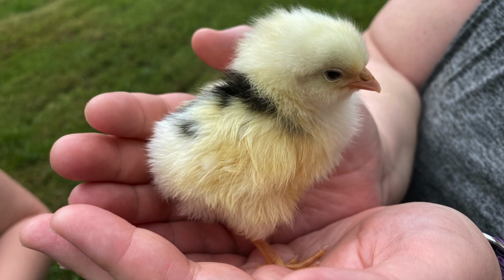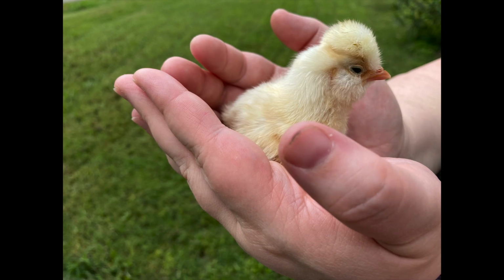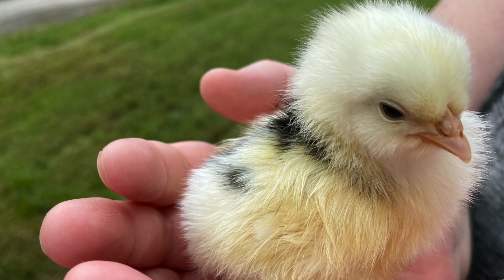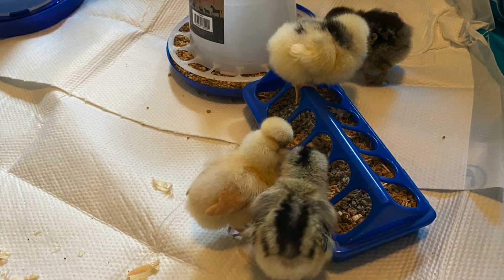They will start chirping a lot when they get cold, so don't take them out and handle them too much for too long, because even your body heat often is not enough for them. So they really need that heating lamp, and if they're huddled together crying a lot, that means they're in distress.